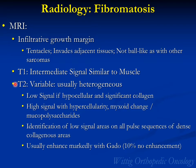on the T2 weighted image, it could have a variable appearance. It's usually heterogeneous, but it may be low signal if it's hypocellular and there's a lot of collagen formation. Maybe high signal with hypercellularity, myxoid change, and mucopolysaccharides. Identification of low signal areas on all pulse sequences indicates dense collagenous areas. And usually they enhance markedly with gadolinium. 10% of fibromatosis will not enhance with contrast.